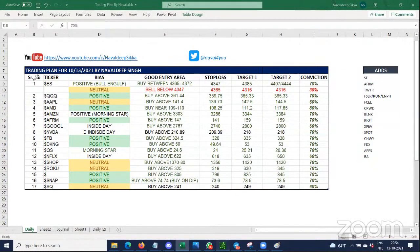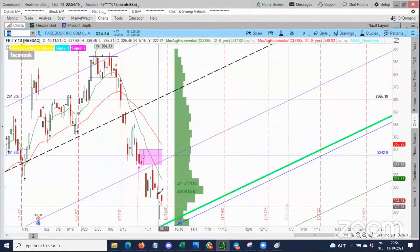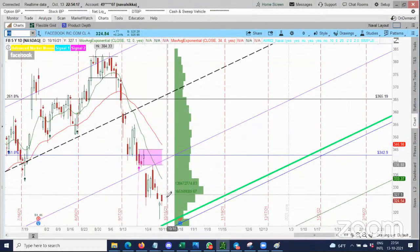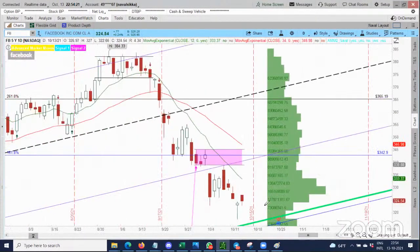Facebook, as we discussed yesterday, was making a morning star. It had done that, and a hammer. A green close would have been much better, but this is the hammer, and at least we are above the body of the hammer. So I am still bullish on Facebook. Target is 333 and 338.